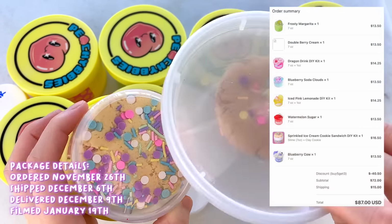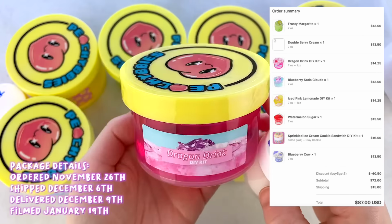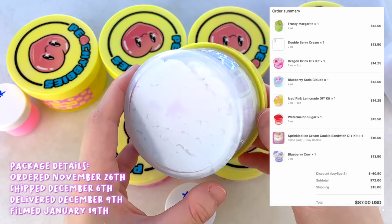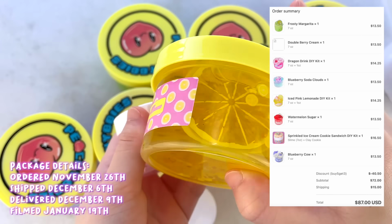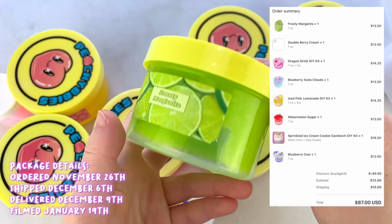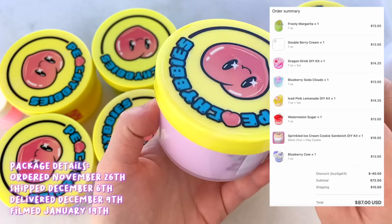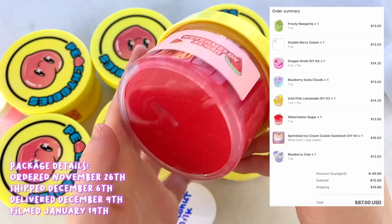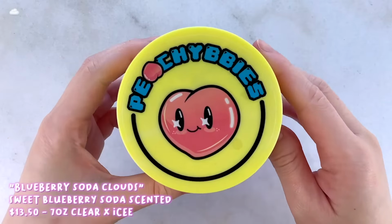The slimes that I purchased were Frosty Margarita, Double Berry Cream, Dragon Drink, Blueberry Soda Clouds, Iced Pink Lemonade, Watermelon Sugar, Sprinkled Ice Cream Cookie Sandwich, and Blueberry Cow. The total price was around $127, but with the Black Friday discount, I only paid $87, which is actually a really great deal. Anyways, let's begin with our first slime.